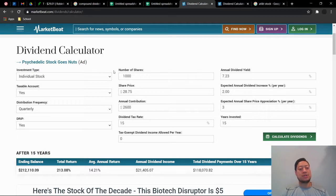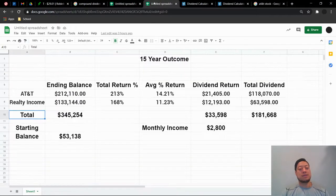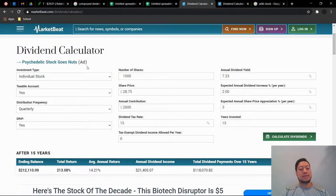For the annual contribution, if you pay attention to this chart I have here, I do plan on doing options, which I have been doing for the past 8 weeks on AT&T. Yearly, I should roughly make about $2,600 in options, and in dividends with 1,000 shares the first year I should make at least $2,080. I do plan to add more, but just to make it simple, if I do get the options, I would be putting it all back into AT&T, which would be $2,600 a year.